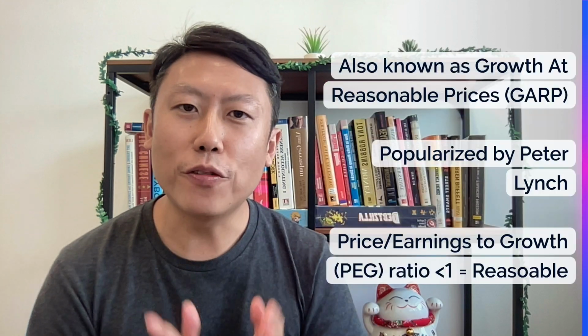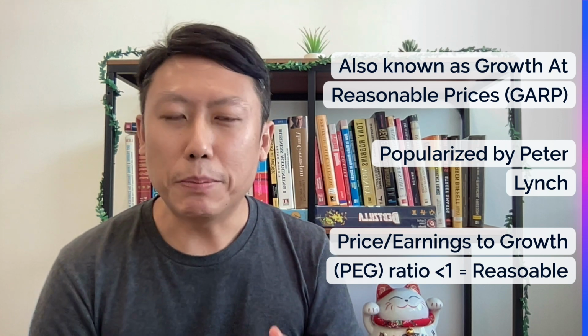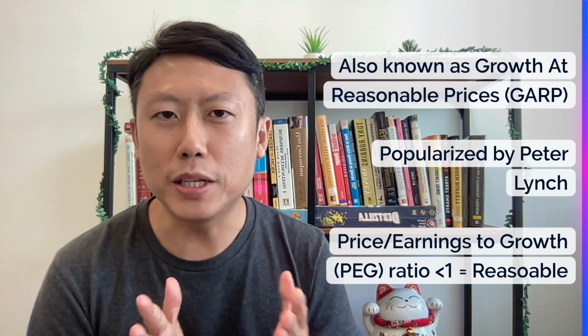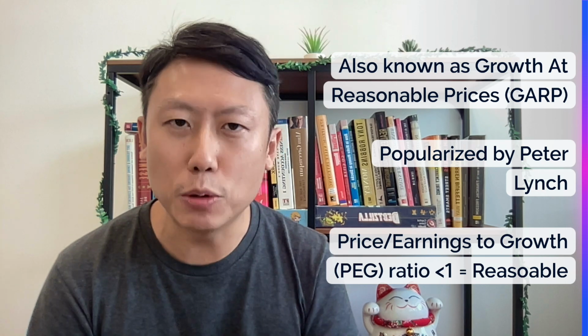This is also known as the growth at reasonable prices concept, or GARP for short. It was popularized by a fund manager called Peter Lynch in the 80s. Basically he said you should take the P/E ratio divided by the growth rate, and if the PEG ratio is less than 1, it is a reasonable price to pay.